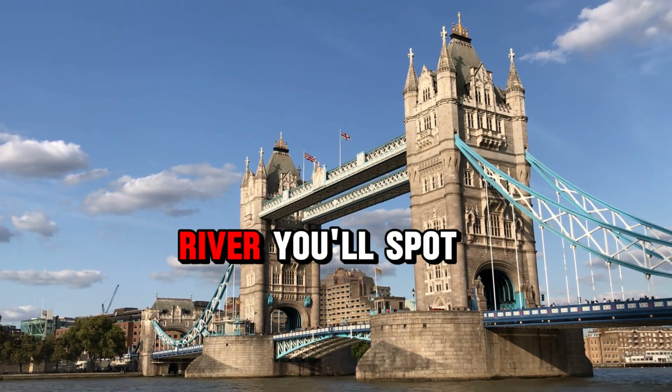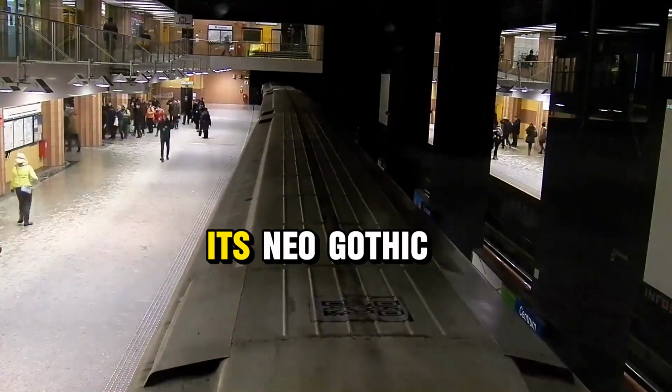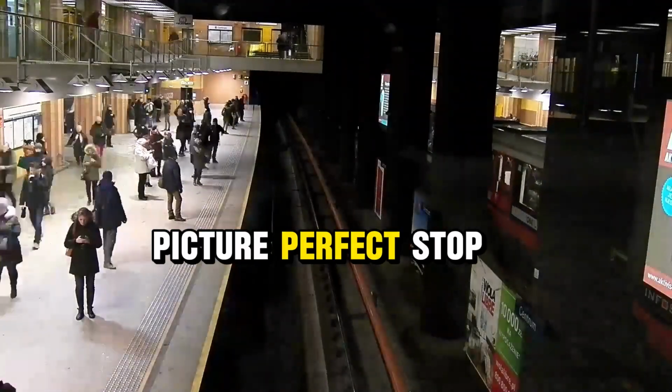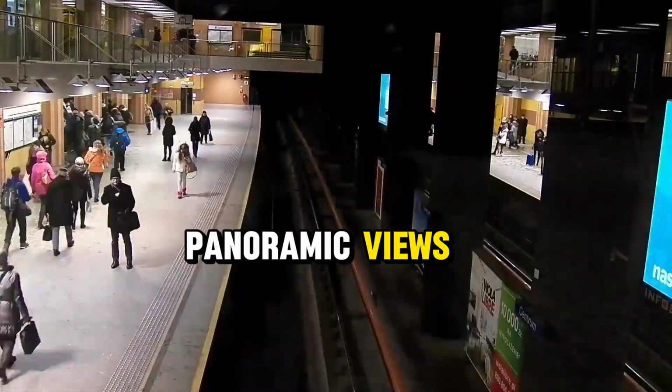Just across the river, you'll spot Tower Bridge, often mistaken for London Bridge. Its neo-Gothic towers and bascule design make it a picture-perfect stop. Walk across it or visit the upper walkway for panoramic views.